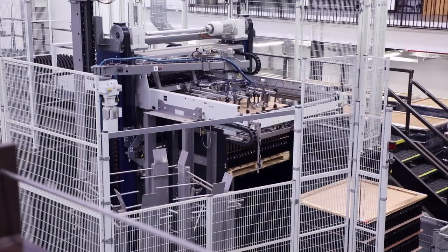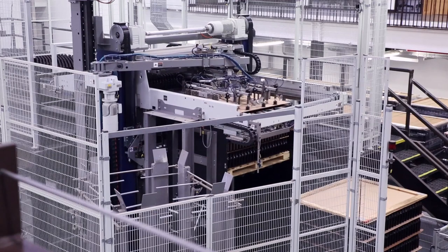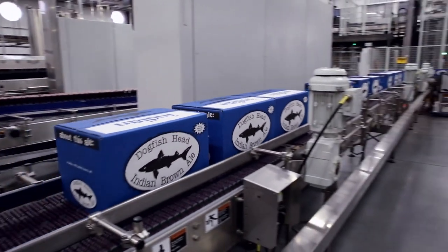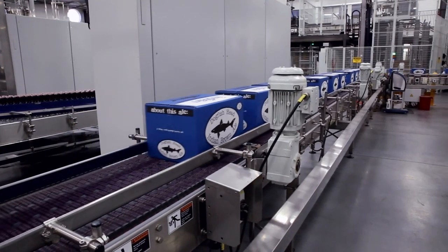It is a 12-ounce only line. It runs at one speed, which is 39,000 bottles per hour. Okay. We've managed to hit about 10 to 12,000 cases a day, and that's just in one shift running.